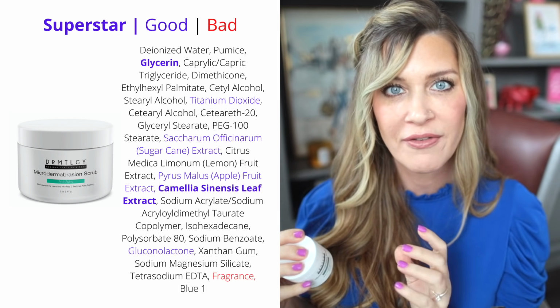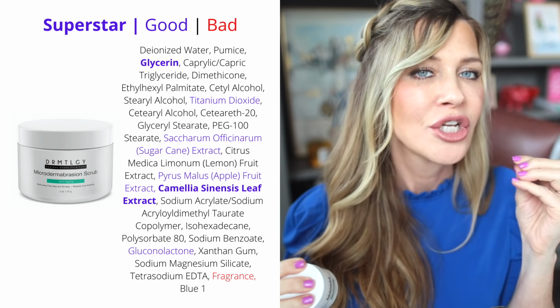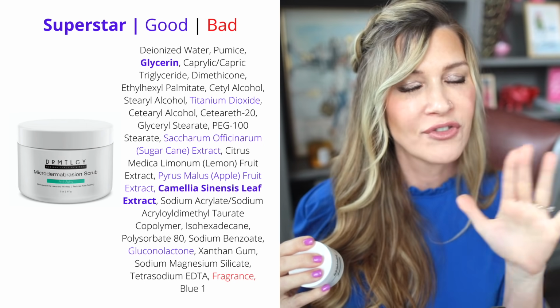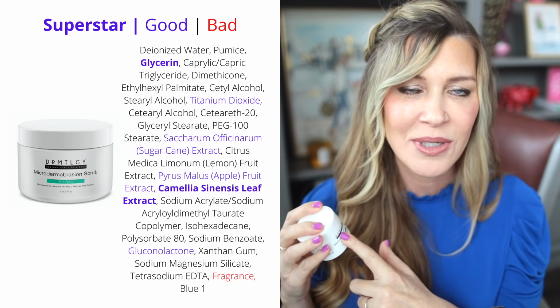I prefer, if I'm going to do a scrub, I want to feel like I'm getting a little bit of gentle sanding so that I can exfoliate off just a little bit of that dead surface layer, and that is what this one does. It's really, really great. It's inexpensive, and it's been a favorite this year for sure.